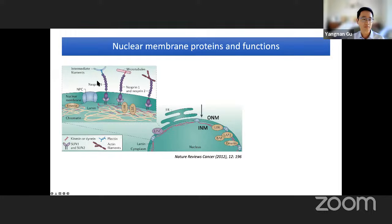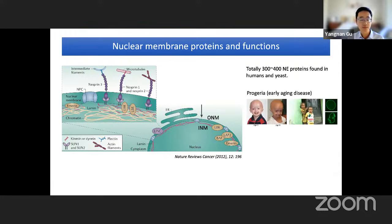proteins. Another example is a protein complex called the LINC complex, for linkers of the nucleoskeleton and cytoskeleton. This complex can transmit mechanical forces from the cytosol, or even from outside of cells, into changes in the nuclear skeleton and chromatin structure, in order to initiate differential gene expression in response to mechanical forces. So these are just two examples. There are about 300 to 400 nuclear envelope resident or associated proteins found in both human and yeast.